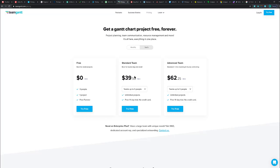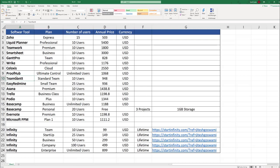If you go for the standard plan, and if you go for 10 users, of course, you're paying $79 a month. And that will be $948 US dollars a year. Well, that's only for the Gantt chart kind of feature.